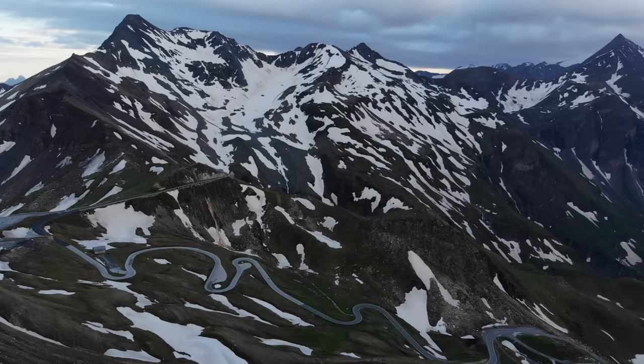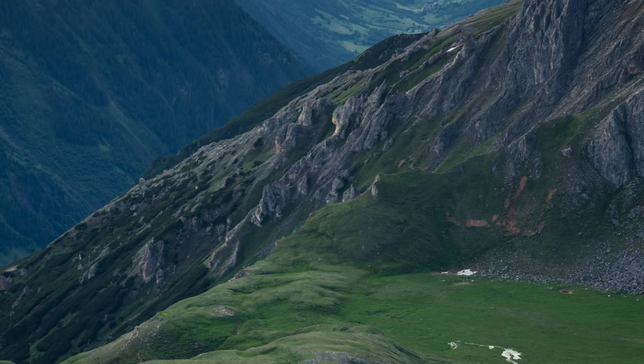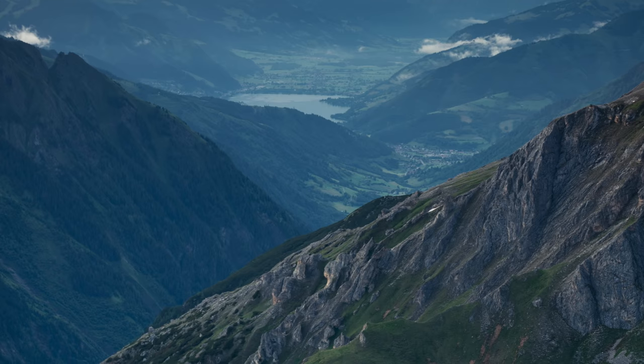If you look behind me, now you'll see that there's a little visitor centre shop. There's this mountain here, and behind there is Grossglockner, which is what we were looking at a little bit earlier. And then down here, in that valley there, there's a little lake. Not so little, actually. Well, that's Zell am See. And it's rather nice down there.